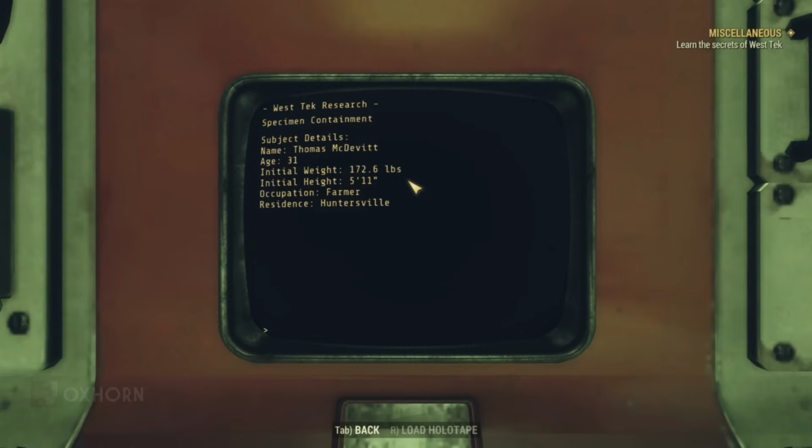Containment Unit 3, empty. 4, Thomas McDevitt, age 31, initial weight 172.6 pounds, initial height 5'11", occupation farmer, residence Huntersville. Thomas McDevitt? We read about Thomas in Gail Meyer's terminal at Huntersville, which I covered in my video on Huntersville that you can watch here. She told us that when the people of Huntersville started getting sick, Thomas McDevitt traveled here to West Tek to seek help from one of the doctors here. The doctors showed up at Huntersville, but Thomas never came back. And now we know why. He was kidnapped by West Tek and became just another one of their experiments in the research wing.